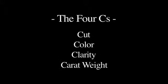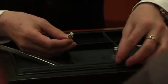When someone thinks about how to buy a diamond, really you start with the 4 C's: cut, color, clarity, and carat weight. I do like to say there's a 5th C, and that's cost. The 4 C's determine the value of the diamond that you're purchasing.